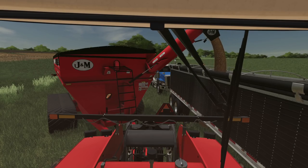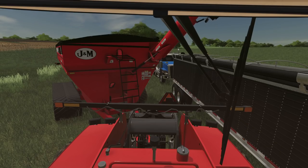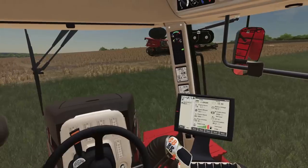I don't know which grain cart I like better of his. I kind of like the J&M here. Kind of one of my favorite grain carts. I don't know if he has the equalizer tracks locked in or something, but they should float a lot better, I thought. And we fold that up. We're good to go. Of course, it's all about the lineup here.